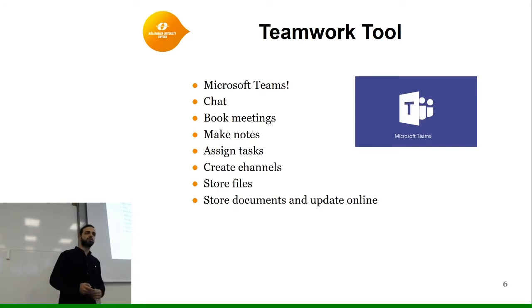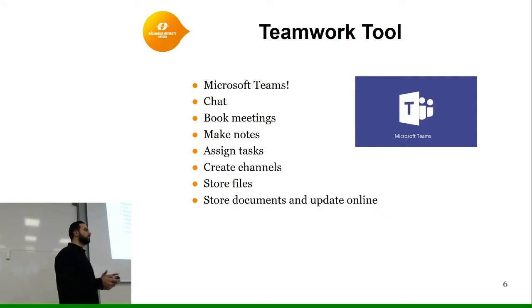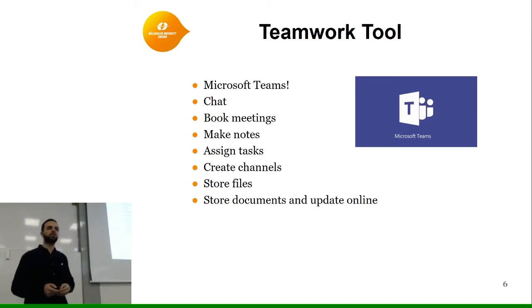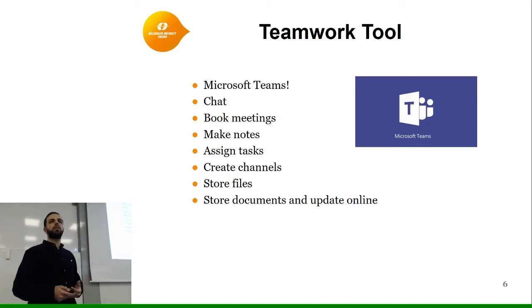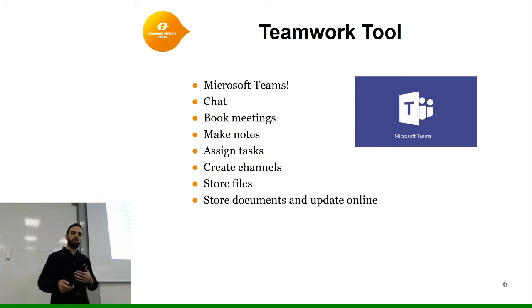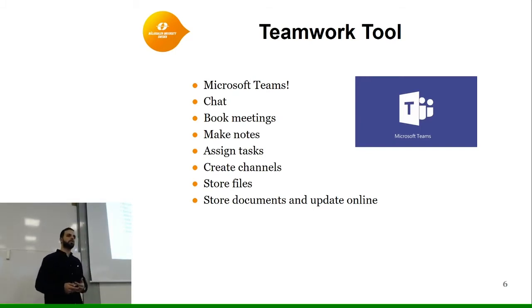We use a tool to communicate. It's Microsoft Teams, where we chat and we assign meetings and make notes, and also create channels for each project or pool. We store files and documentation. Also, we can update that online. For you students who are going to work with this next year, you have all the files you need in Teams, so just take a look at it.